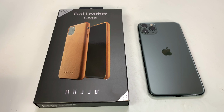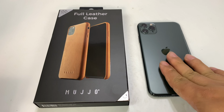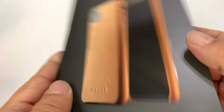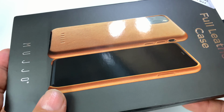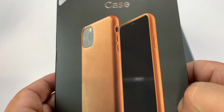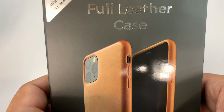I think I have found the perfect case for my iPhone 11. iPhone 11 Pro Max, larger size here, latest and greatest. And of all the cases I've tried, I've really loved the soft, supple feel of leather on my naked skin. And Mujjo makes some of the best cases I've ever seen. So I picked this up. It's for the iPhone 11 Max full leather case.